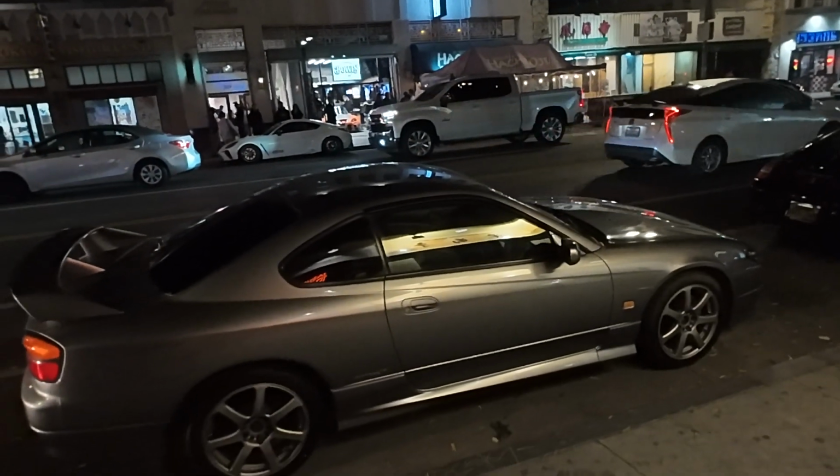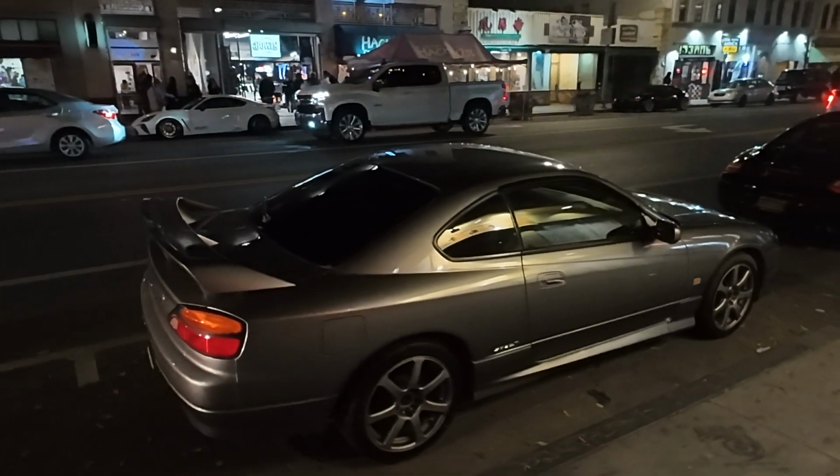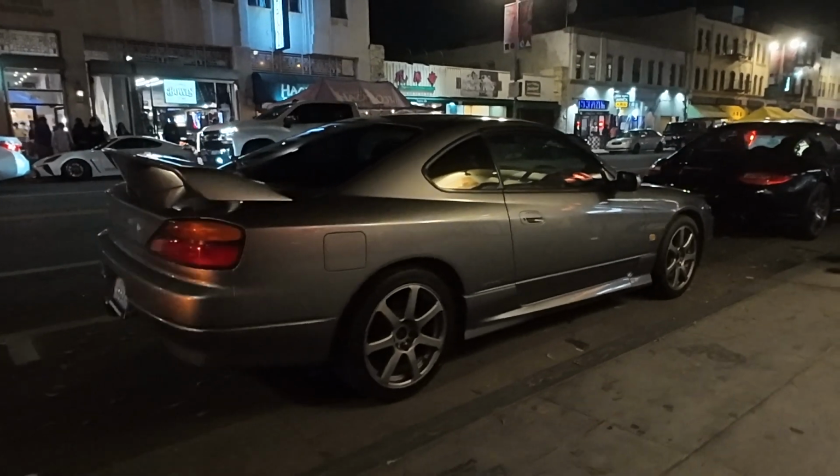Sick event. Might take the S15 out to go get some shots tonight if I can find any photographer homies that want to do it, but otherwise probably some more car events in the morning. Man, this thing looks so good.